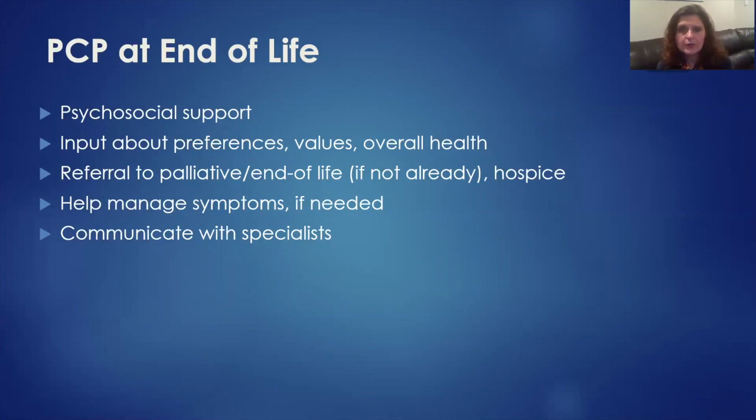But oftentimes patients don't want to talk about that with their oncology provider because they don't want to give them a sense that they are giving up. And so teasing that out in conversations with primary care is important. PCPs can also help to manage symptoms as needed, and just like with the other phases, communicate with specialists along the way. So that was my assessment for you, taking my role as a primary care physician and a cancer survivorship physician about the role that the primary care provider might have across the cancer care continuum.